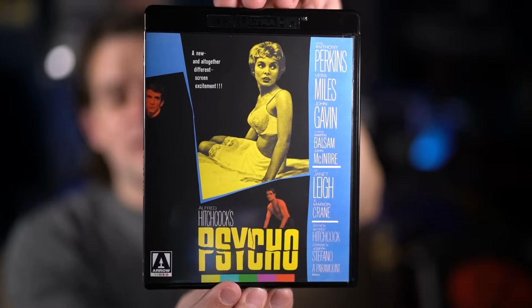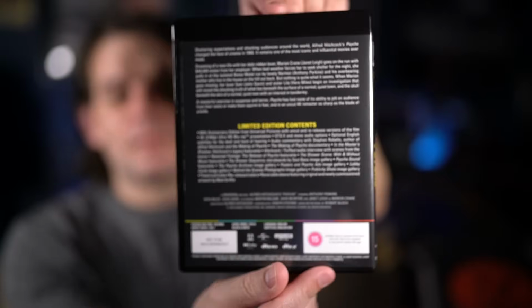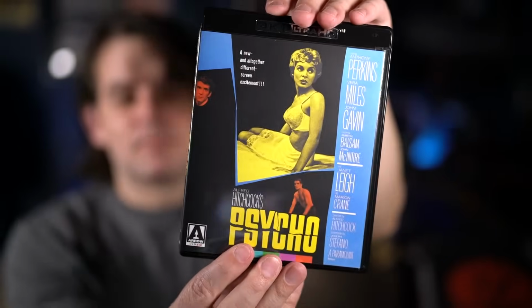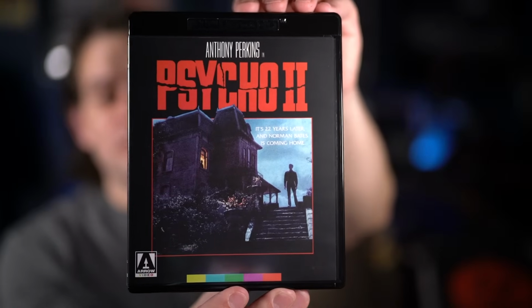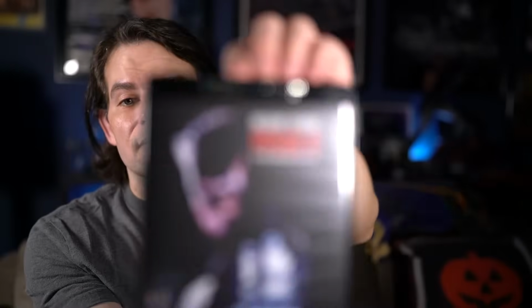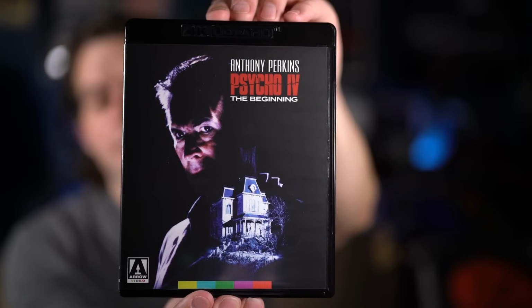Now the new artwork is very, very simple, but I do love that you do get the option, which obviously I did, to flip it to the original one sheet artwork, which I'll showcase on each one. There's that right there. And on the back, there's just details. So main thing is there's one. Obviously there is Psycho 2 right there, and Psycho 3 right there. And then finally the release of Psycho 4, the beginning.